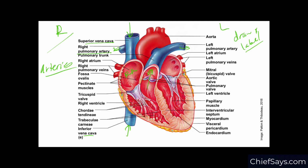So arteries are always going to take blood away from the heart. So arteries away from the heart. Now, don't worry about oxygenation and deoxygenation as an always, because that depends on which part. As we can see here, the pulmonary arteries are shown in blue, which means that it's deoxygenated blood. But notice the direction. They're taking blood away from the heart and to the lungs.